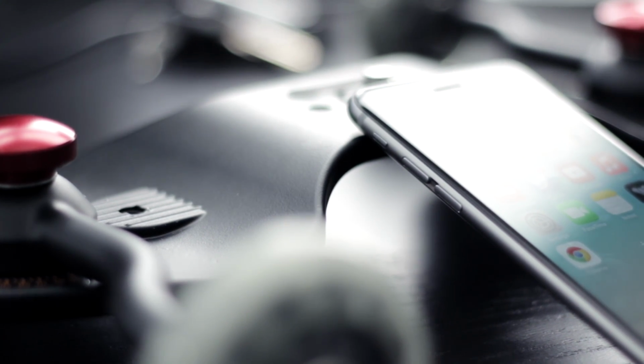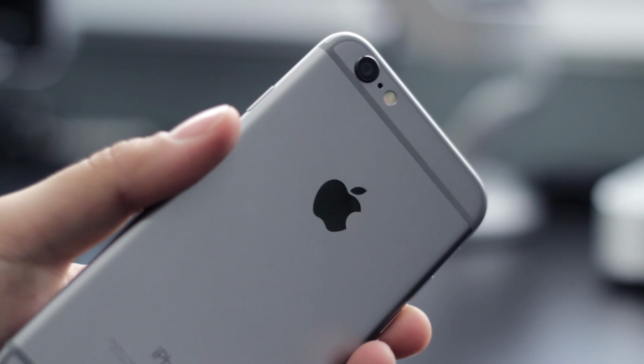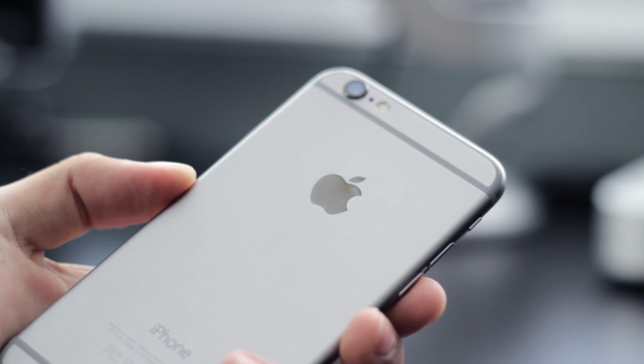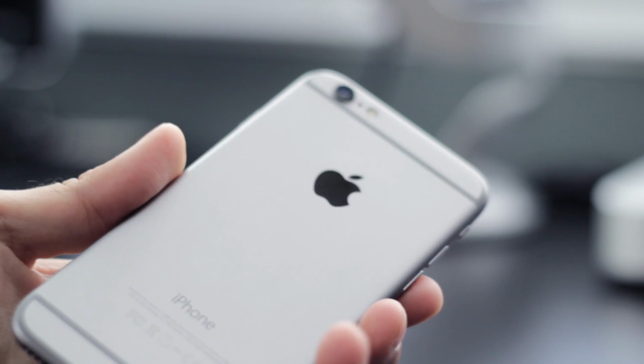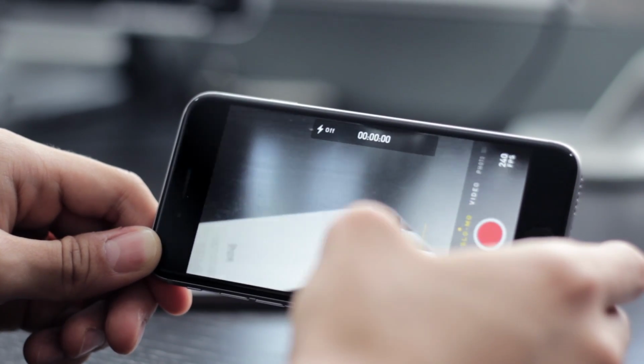In terms of the camera, Apple opted to keep the megapixel count the same. At 8 megapixels, it falls behind most other smartphones. But megapixels don't paint the full picture. There's simply too many variables to account for. For instance, although the megapixel count remained the same from the previous generation, Apple has improved the pixel size, which are now at 1.5 microns, and the aperture is now at 2.2.